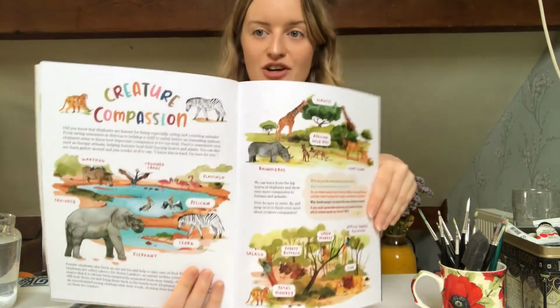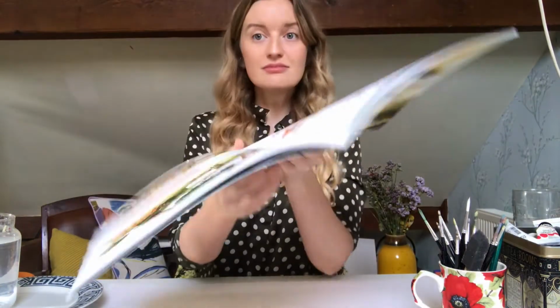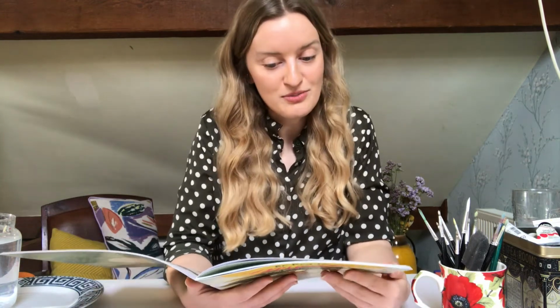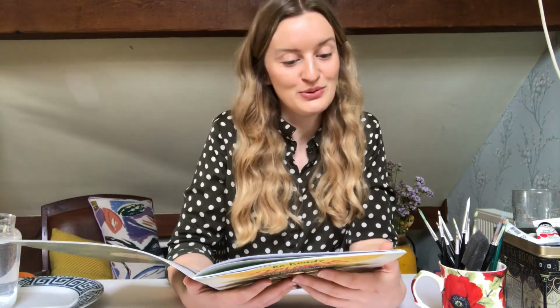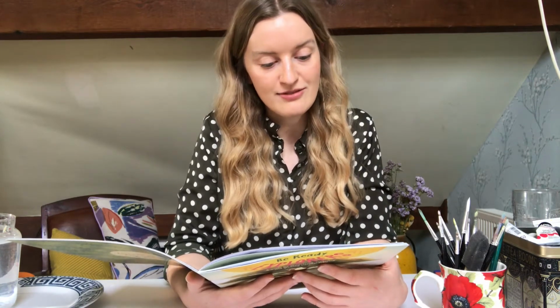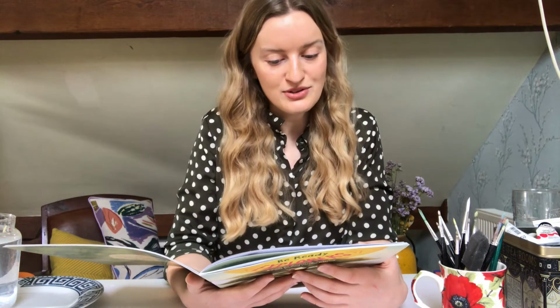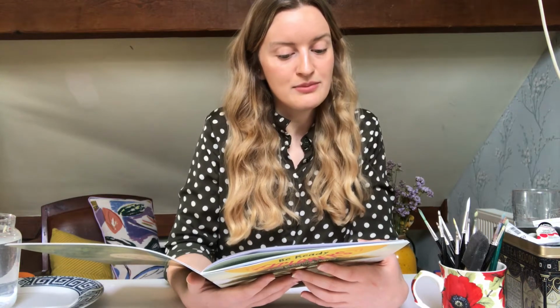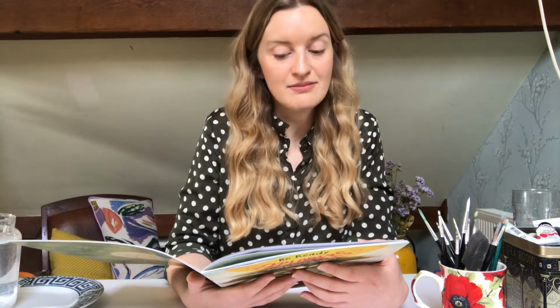What I've chosen to focus on today is this page, which is Creature Compassion. So I'm going to read out a little bit about the compassionate creatures on this page, in particular the elephants. So I'll just read this out. Did you know that elephants are known for being especially caring and consoling animals? From saving swimmers in distress to helping a child to safety before an impending typhoon, elephants seem to know how important compassion is for survival. They're sometimes even used as therapy animals, helping humans heal their hurting hearts and minds.